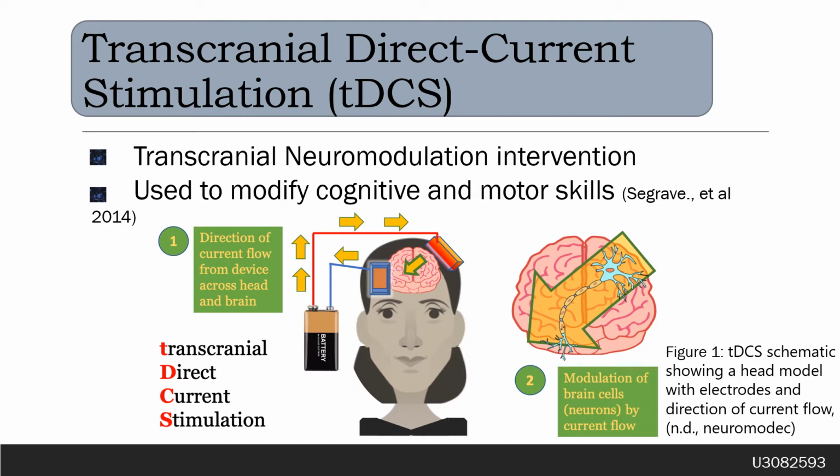TDCS has also been shown to be safe in its use, with very minor side effects. These side effects may occur on the electrode location and can include skin irritation as well as tingling. Because of the relatively inexpensive costs to perform TDCS, as well as its portable functionality, sessions can be performed both at home as well as in clinical settings. TDCS has been put forward as a technique that can create cortical change, even after sessions have ended, making it potentially beneficial for individuals who suffer from long-term depressive symptoms.